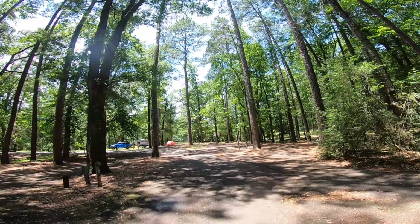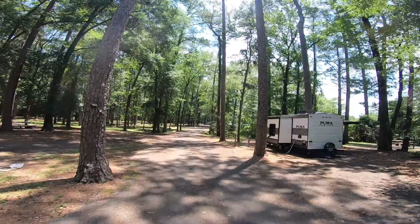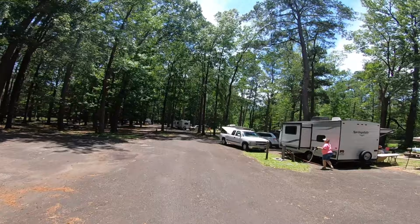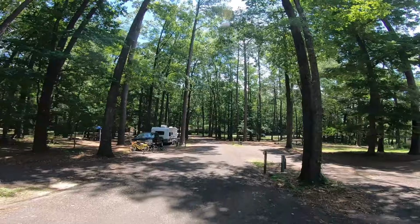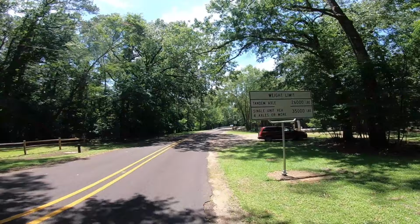I think I'm gonna have to have a momentary pause in production to change out my battery. That's a good place for Leon right there, number 315. This road is super rough. We're gonna pause right here and do a battery swap.